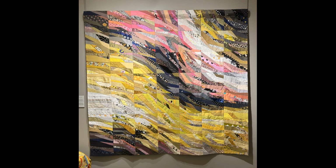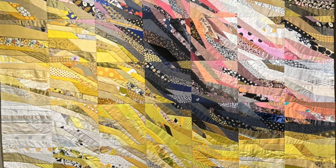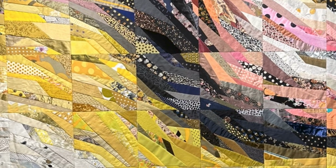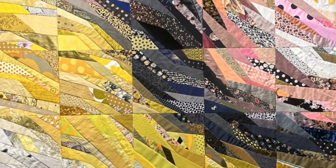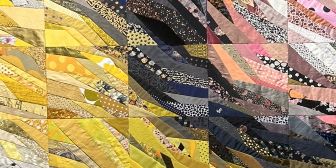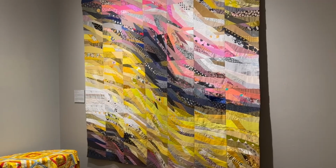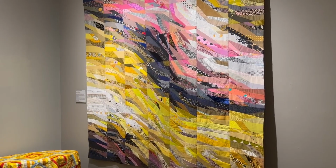What I love about this quilt museum is that not everything is old. This one was made by Ursula Kern of Switzerland in the year 2001. It's called Yellow River. In the artist's words, the fabrics are sewn on foundation fabric and folded back in a way similar to log cabin construction.